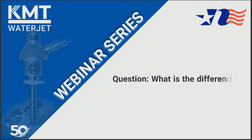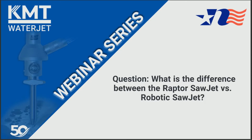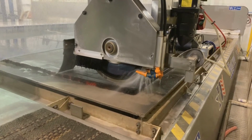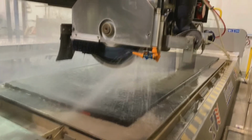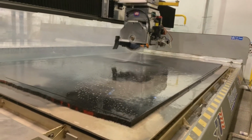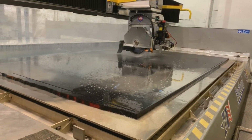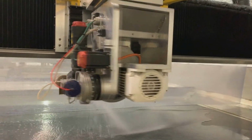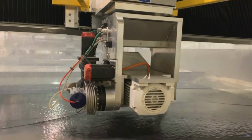We talked about this earlier, but when you look at the Raptor versus, let's say, a robotic SawJet, really what are the differences? Accuracy. It, in a nutshell, is accuracy. The accuracy of being able to cut a backsplash, and let's say I'm cutting a 4-inch backsplash, that backsplash be 4 inches all the way down, is very important to an installer, because when those backsplashes butt up together on the end, you want them to match up.